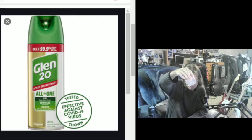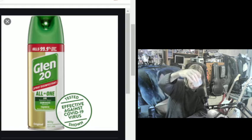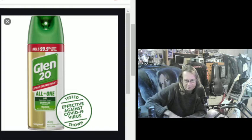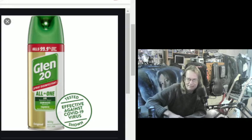I know you can't really see that, but in the bottom there is a pool of deodorant. You'd have to saturate it to kill 99.9% of anything, and yeah, that wouldn't really do much to cover much of a surface area.